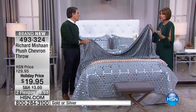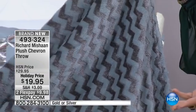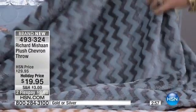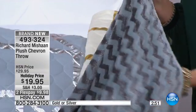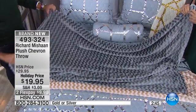And if you have a leather sofa, you have about 20 of these, because leather, I know, people love it. It's cold on your skin. It's just cold. It's really not comfortable. It looks so great, but it really doesn't feel good against your skin. And this is going to just change everything for you. For $19.95, look at that, just a little bit of a shimmer. The size of this, absolutely perfect.